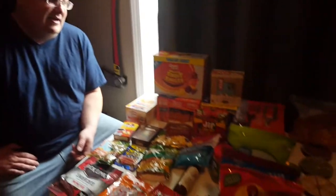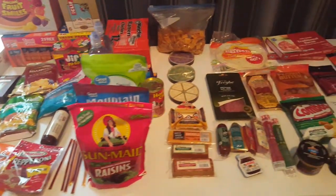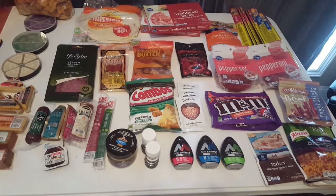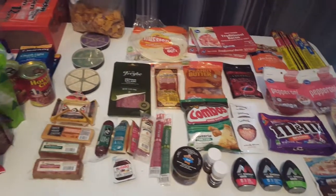But yeah, this is our first swing at food. This is not our final pack. This is just the stuff I've bought to try and flavor taste. We're actually going to cook some of the stuff we're not used to and eat it here at the house before we take it out on the trail.